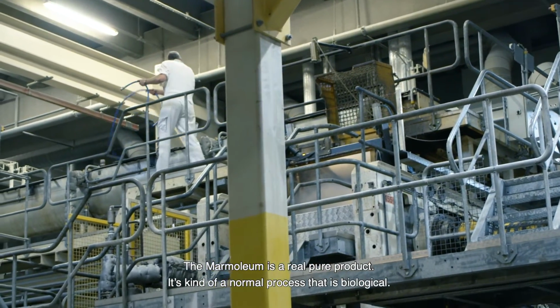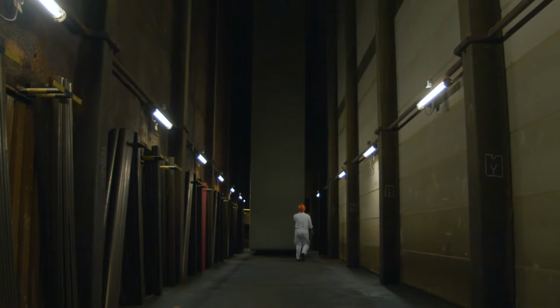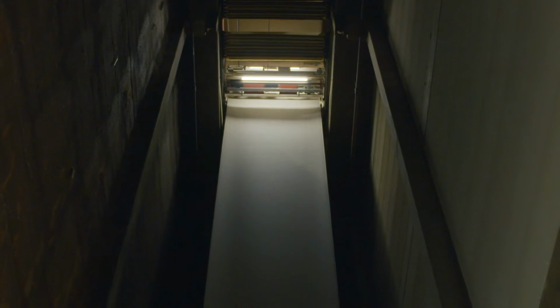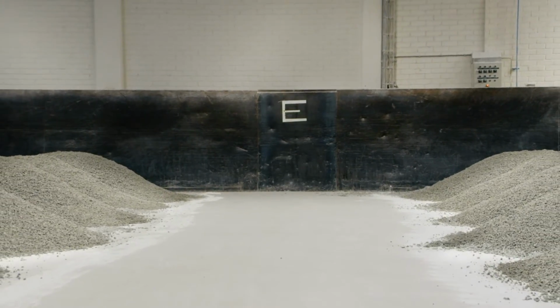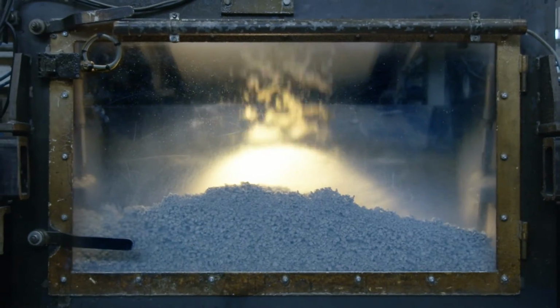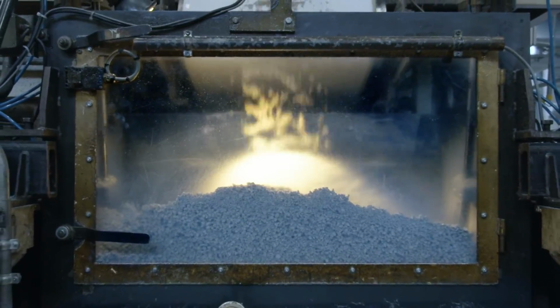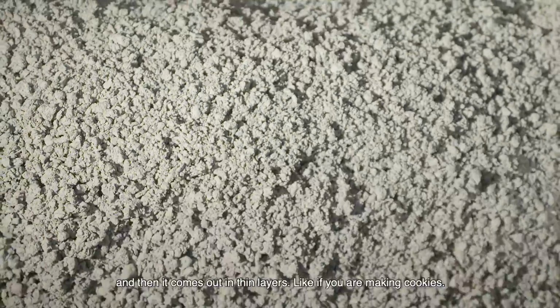The Marmoleum is a real pure product. It's kind of a normal process that is biological. Amazing to see how the product starts and then it comes out in thin layers, like if you're making cookies.